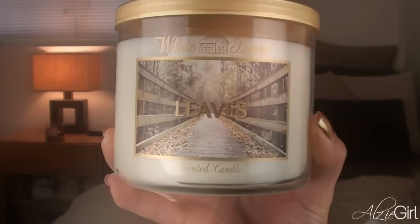And then lastly, my candle favorite for this month has honestly just been Leaves, the infamous Leaves candle. And actually the one that I have burning back there is Cider Lane. I'm still trying to finish that one up, which is also my favorite. But now that we're getting into November, I think that Leaves is just the perfect scent. And if you guys haven't smelled this, which I'm sure that most of you have, I'm just going to go ahead and read the description.